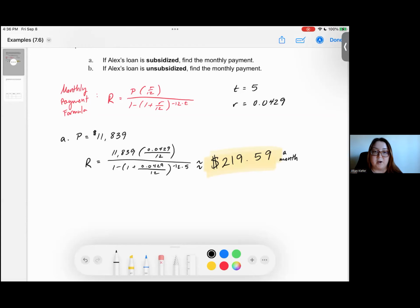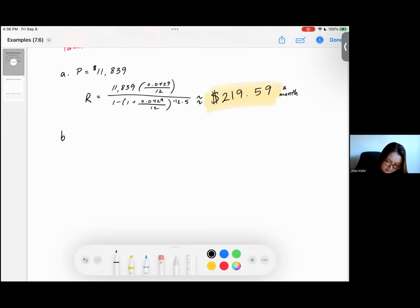So that's for a subsidized loan. For part B, we need to move on to having an unsubsidized loan. So scroll down a little bit. So B, our new principal is going to be our principal with simple interest gained for 3 years. So if we remember, the amount of some sort of loan or investment will be a certain formula, which takes in the principal and the interest rates and the time. If we remember what we said for simple interest, the amount after a certain amount of time is principal times 1 plus the interest rate times time. That was the formula for finding our interest after a specific amount of time.